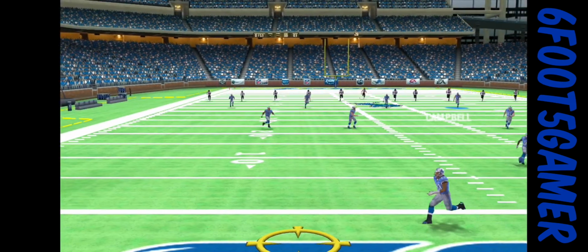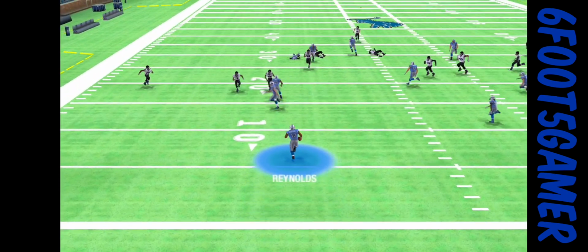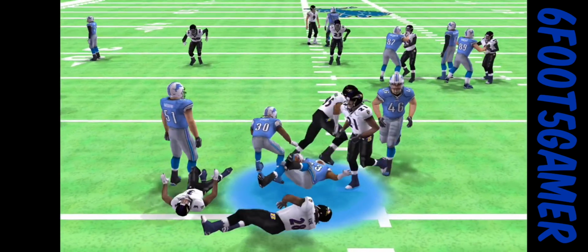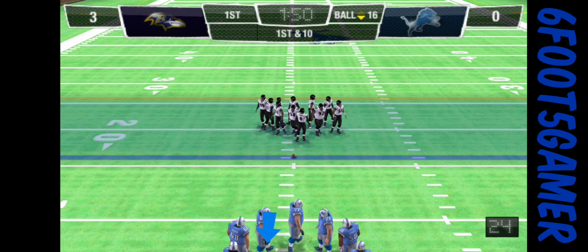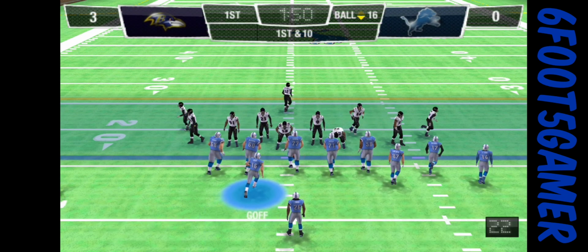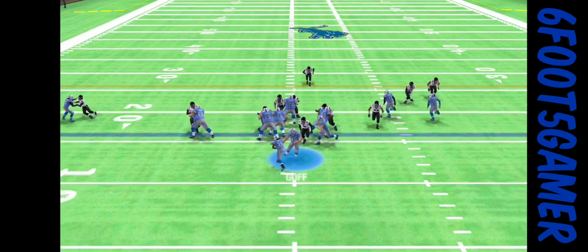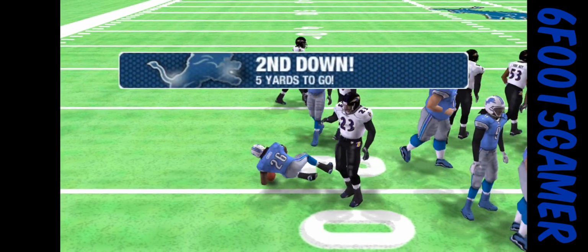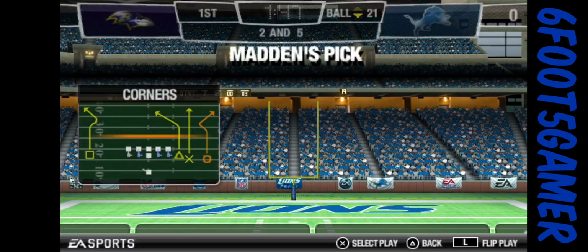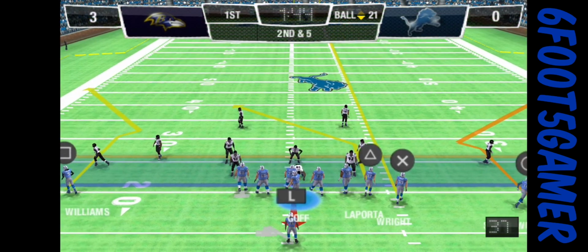It's a long, high kick. Go with the ground attack. You got to take it to him. Ball on the 16-yard line. Number 26 racks up 5 on the run. Brings up 2nd down and 5.